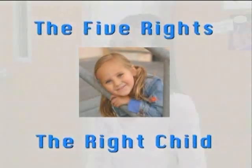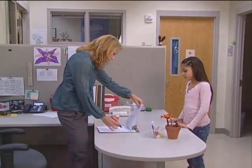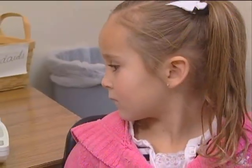The first right is the right child. Even if you think you know the child you're giving medication to, double check by asking his or her name, checking the name on the medication label against the permission form. If you are not familiar with the child or the child is nonverbal, check the child's identity with another staff member, or verify the child's identity by having the child's picture stapled to the medication log.